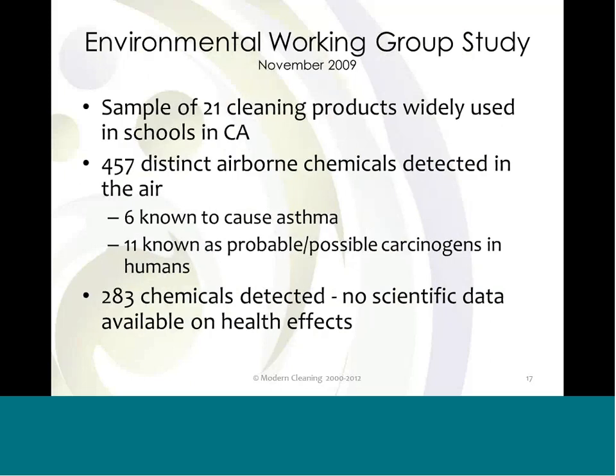The Environmental Working Group is a nonprofit environmental organization that specializes in research and advocacy in the areas of toxic chemicals, among other things, and also corporate accountability. They did their own study, and it was reported in 2009. They took 21 cleaning products that were widely used in schools in California. They tested them and discovered that they produced 457 distinct airborne chemicals that they could detect in the air. Of that 457, 6 were known to cause asthma, and 11 were known as probable or possible carcinogens in humans. They also identified 283 chemicals that there was no scientific data available about regarding health effects on humans.